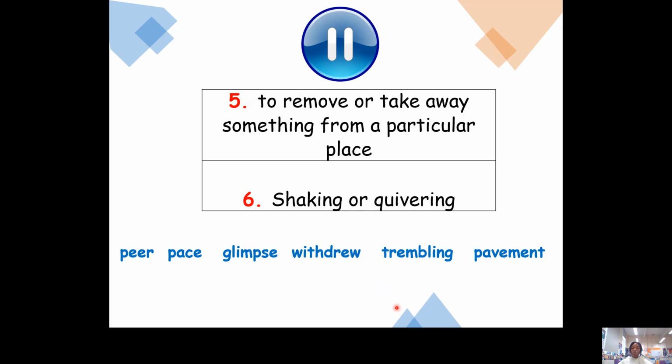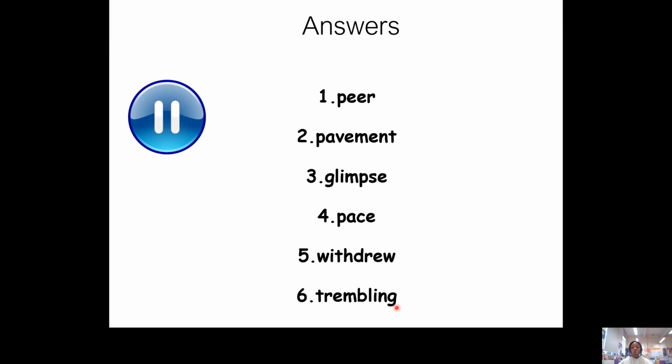Fantastic. By now, you should have answered all the questions. Before you send your working to Seesaw, make sure you check the answers. So I want you to check your work with the answers and make sure that you've got it correct. Once you've done that, you can upload your work onto Seesaw for your teachers to see.